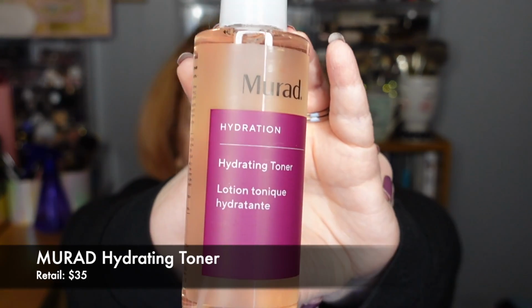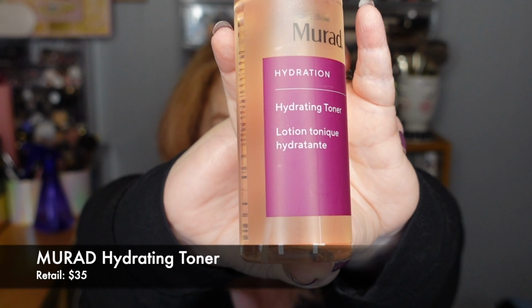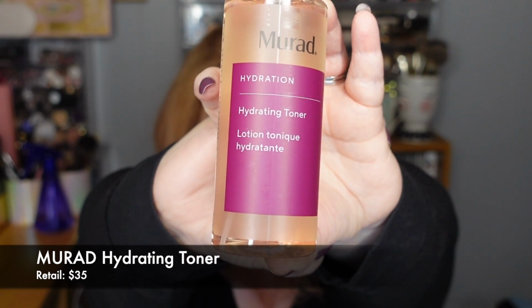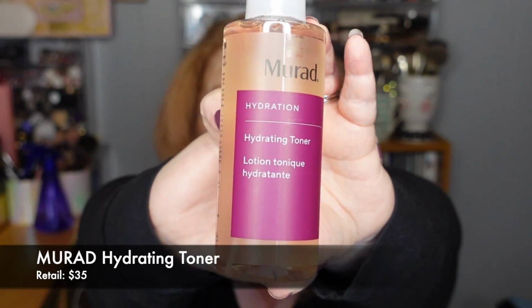Okay, our next product is from Murad, and it is the Hydrating Toner. And this is an ultra hydrating alcohol-free toner that instantly balances skin's natural pH while lifting impurities to enhance the benefits of treatments that follow. Sodium PCA helps replenish lost moisture, while chamomile and cucumber extracts soothe the skin. And this retails for $35. The Murad Purple Label products I particularly enjoy, so I'm very happy to have a Murad product in there.